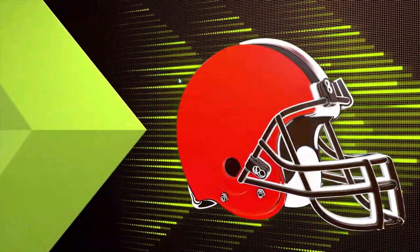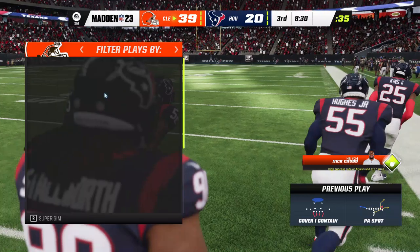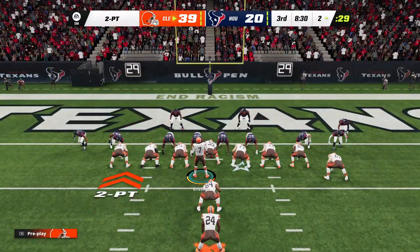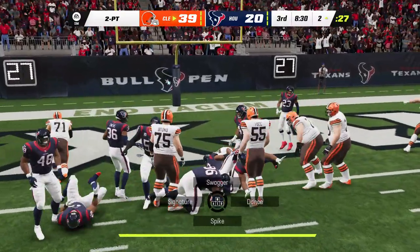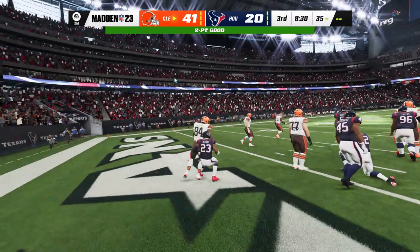And slowly but surely now, starting to pull away a little bit. Things looking good for them here in the 3rd quarter. Not only pulling away, but you mentioned that slowly but surely, you also drain clock too with a drive like that. So you really give yourself an advantage. They'll try and run it here. And they are 3 for 3 on 2-point conversions as he is into the end zone for the score.